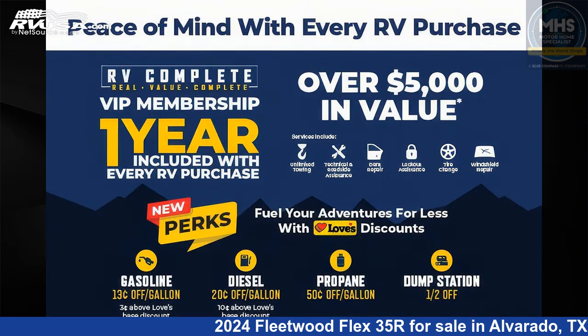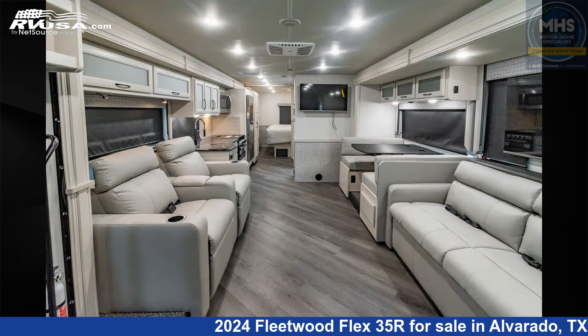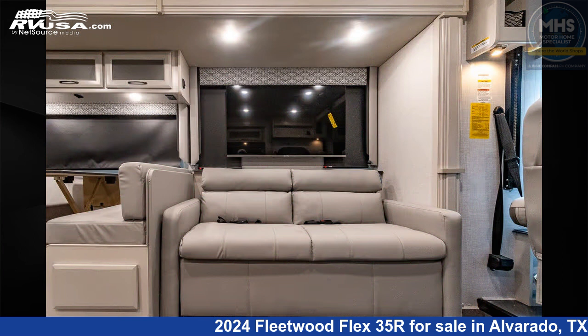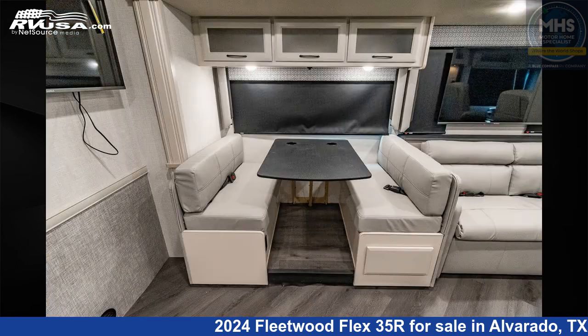This new Fleetwood is 36 feet 0 inches in length and features a Stonewall and Heritage interior. This 2024 Fleetwood Flex 35R is built on a Ford chassis and is powered by a Ford engine.